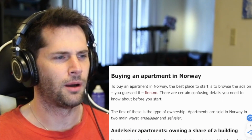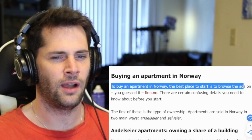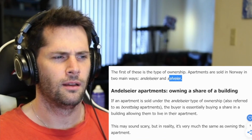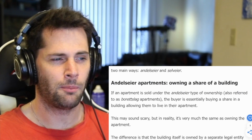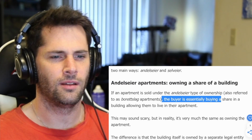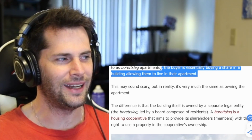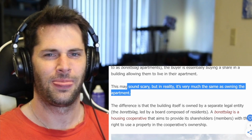Oh, buying an apartment. Oh, you can buy an apartment? To buy an apartment in Norway, the best place to start is to browse the ads. Apartments are sold in Norway in 2 ways: Andelseier and Selveier. Andelseier, apartments owning a share of the building? If an apartment is sold under the Andelseier type of ownership, the buyer is buying a share in the building. You're buying a share of the building? Like a stock or something? What? It sounds scary, but it's like owning the apartment? That's weird. I've never heard of that.